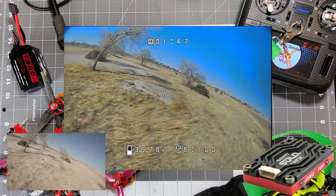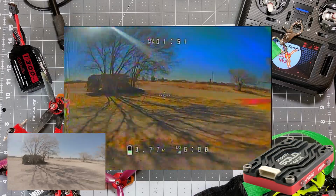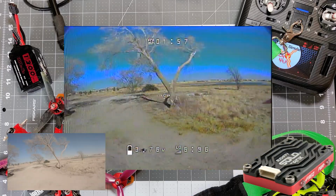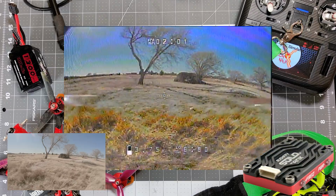Now I'm going to turn back around and into the trees, and the breakup starts to come right back, and as I get through that thicker tree, there it is again. Totally flyable though. As far as analog goes, I would totally fly through that. Obviously I did totally fly through this breakup.